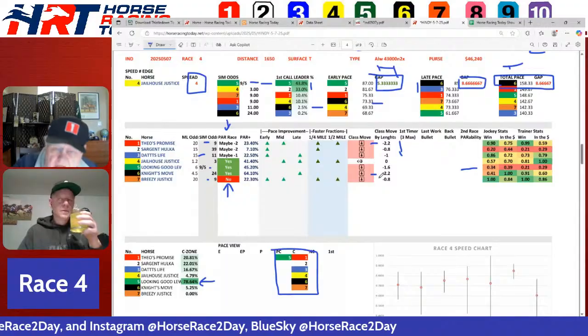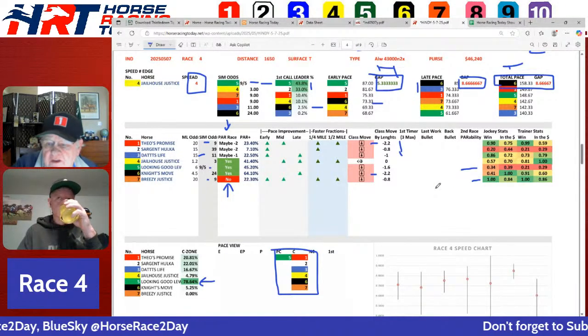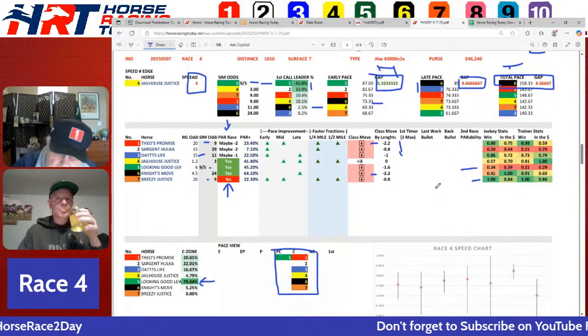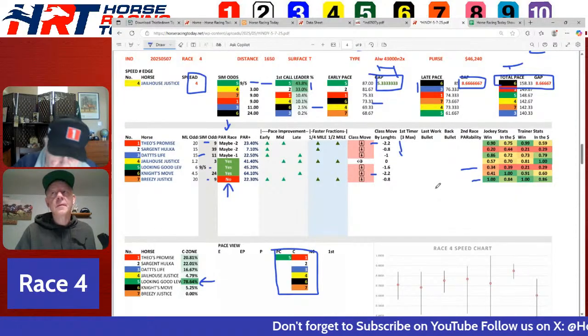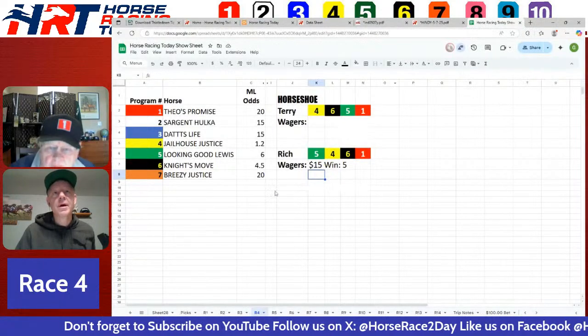Yeah, no, the jockey on the 7 actually looks the best. And, of course, the trainer, too. So that's probably the best jockey-trainer combination. Yeah, it looks like that is the case. I think this race is one where you can probably pick a lot of different horses.